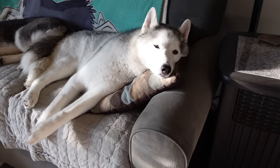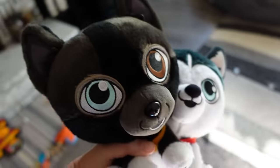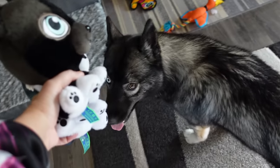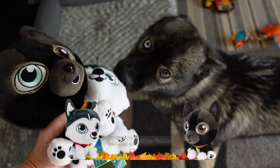We're right here too. We're not letting her jump on and off the couch, but we have been putting her up on the couch. And then like Jamie and I, hi Miss Eleanor. She's like, Mom, you has the plushies in your hand and I would like to nibble on them. You want to nibble on them? Yeah, nibble your plushies. Nibble, nibble, nibble.